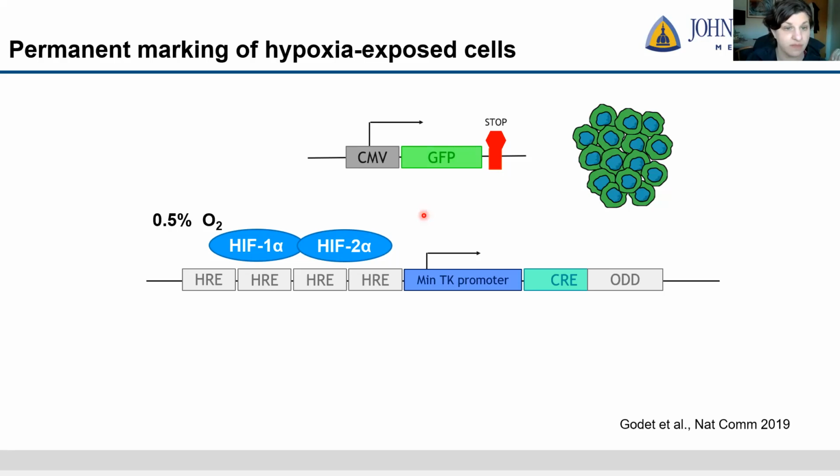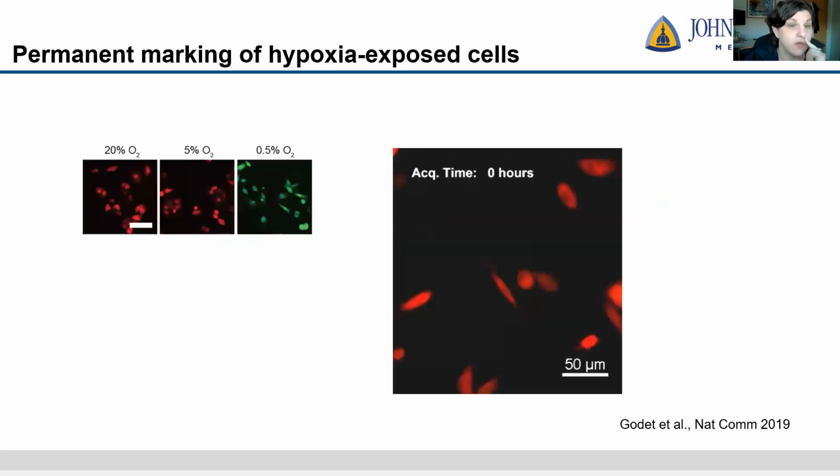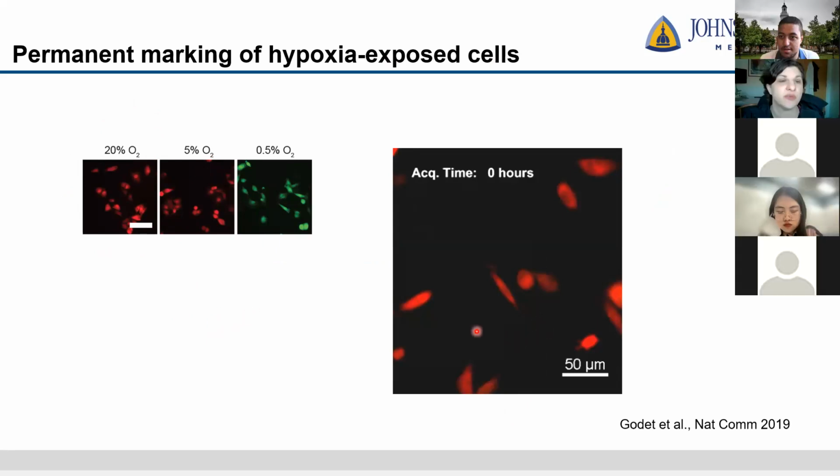So does our system work? Hopefully I'll convince you that it does. Here we've exposed cells to 20% oxygen and they are red. We've exposed them to 5% oxygen and they still maintain a red color. This is important because we know that normal breast tissue is around 5 to 8% oxygen, so we don't want our switch to happen until the cells are exposed to hypoxia. Under low oxygen concentrations, you can see the cells are green.